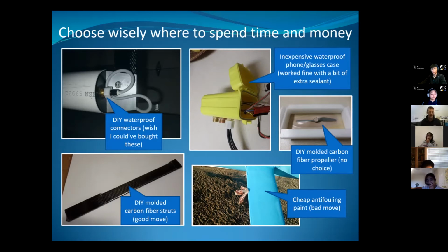One more example, the anti-fouling paint. When you put something out on the ocean, the little barnacles love to grab onto it and they will slow down your boat. So they make this paint that is actually poisonous to the barnacles. I was a cheapskate, so I bought the cheapest paint I could. That was a bad move. Should have bought the good stuff. But anyway, so there's this constant consideration of where to spend money and where to go cheap, where to build your own stuff, where to buy it, and that makes it really difficult.